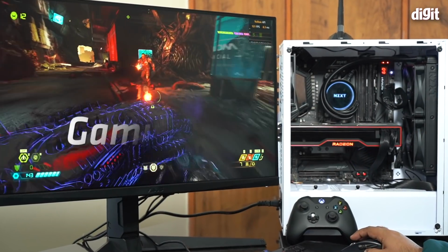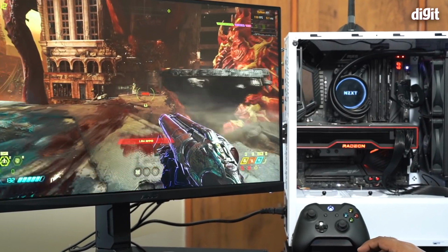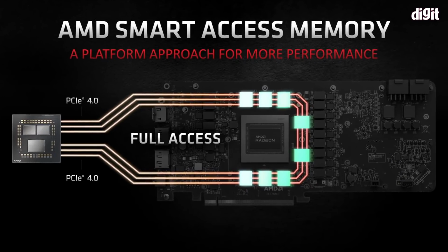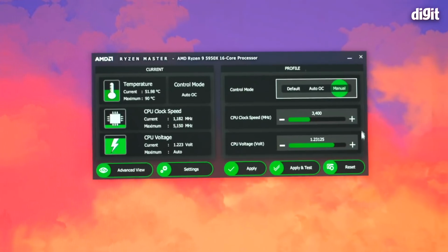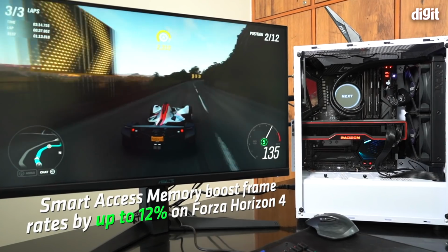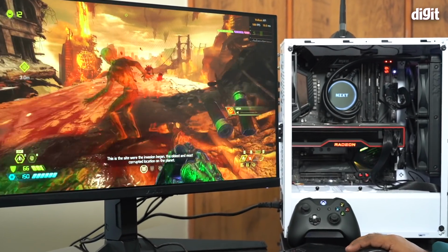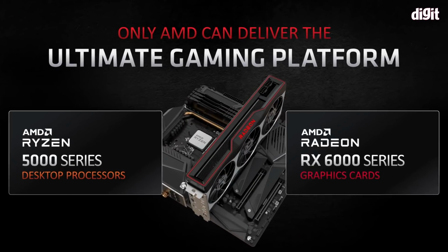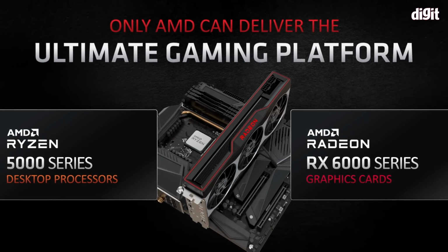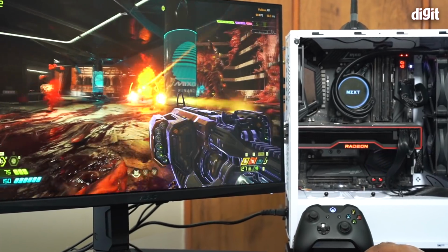Lastly, let's not forget one of the most important uses for a powerful system like this: gaming. This combination of hardware is going to be a treat for any gamer. Thanks to smart access memory and the ability to overclock, you can see a jump in frame rates across a number of titles. Whether it's leisurely gaming in Forza Horizon 4 or a blood-pumping title like Doom Eternal, the AMD Radeon RX 6800 XT paired with the AMD Ryzen 9 5950X is more than up to the task of powering even the fastest refresh rate monitors.